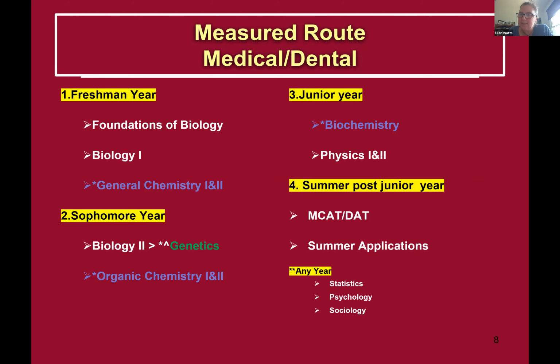So taking the time to learn the biology and doing things in the right order can still put you on the traditional route. Now you could flip this around and decide all I'm going to do freshman year is Chem 1 and 2, right? And when I'm doing Orgo 1 and 2, maybe that's when I'll take biology.